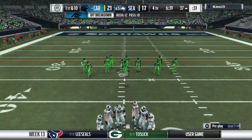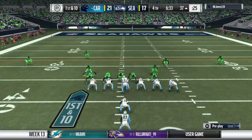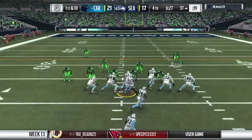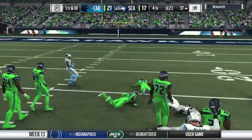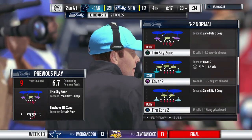So here we go, 1st and 10 now. Possible run anticipation. Here's the D-line sandwiched together. They'll give it to him right up the gut, and he'll work his way inside the 30 now to the 28. 9 yards is the pickup there, and they'll have a 2nd and 1.